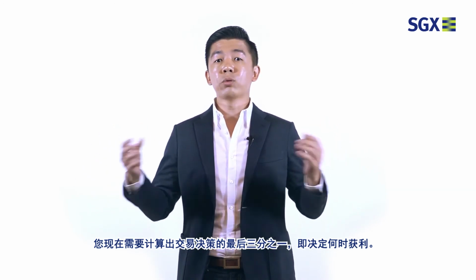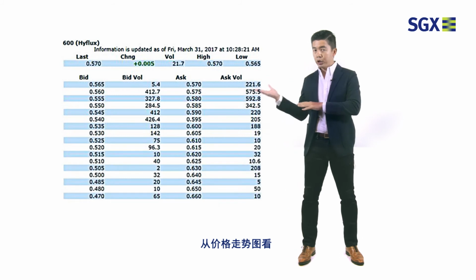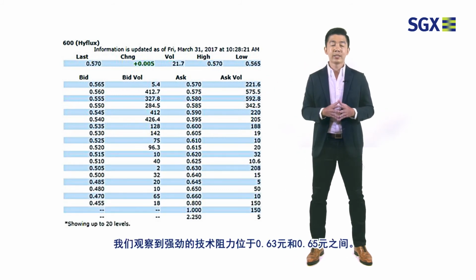If you entered at an ideal entry price and your stop loss exit has not been triggered, you now need to figure out the final third of your trading decision, which is to decide where to take profit. One method of determining a profit-taking level is to identify the key resistance and place the profit-taking level just below that key resistance. In this example, we are trying to establish a good level to take profit on High Flux Limited. From the price chart, we observe a strong technical resistance zone between 63 and 65.